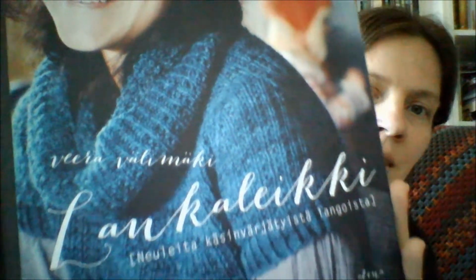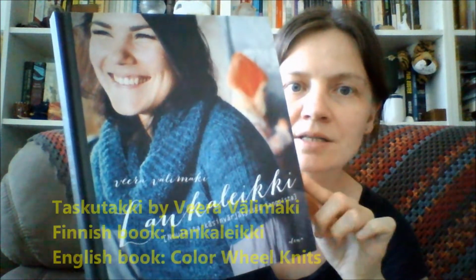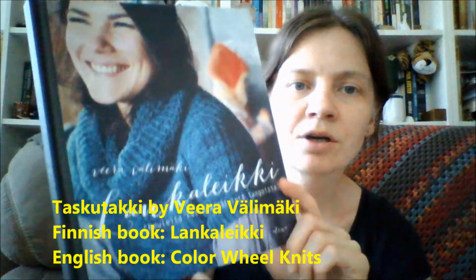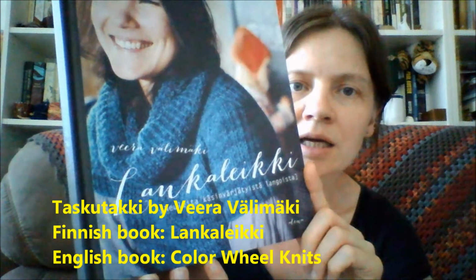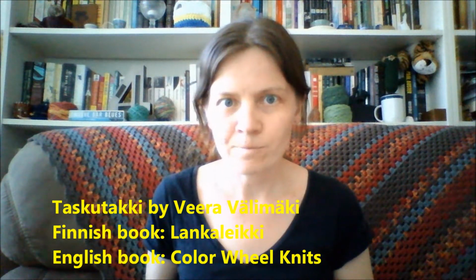So for 2016, some possible goals that I'm thinking about adding onto my list is, the first one is something that I had intended to do this year, but it wasn't strictly a goal, but it was to knit a cardigan called Taskutakki. So this is from a Finnish knitwear designer, Veera Välimäki, and she has got quite a few patterns available in English and Finnish, and I think this book has been translated into English recently, so I'll put the name down here if I can find it. And it's called Lankaleikki, which means yarn play, but I think the English version of this book is called Colour Play or something like that.